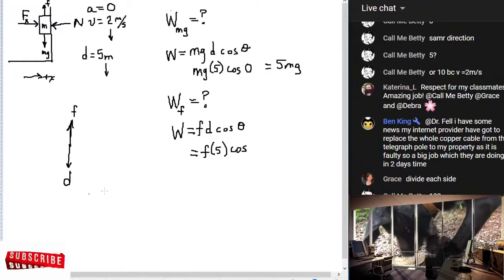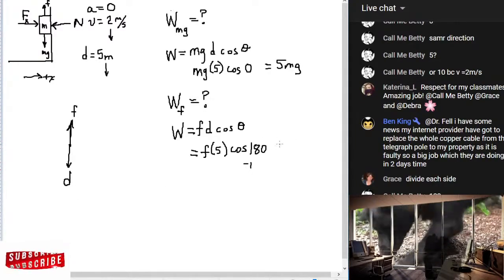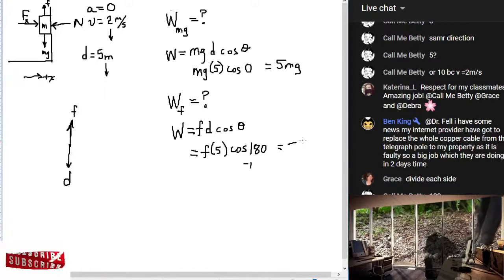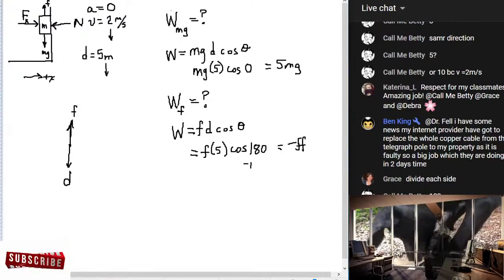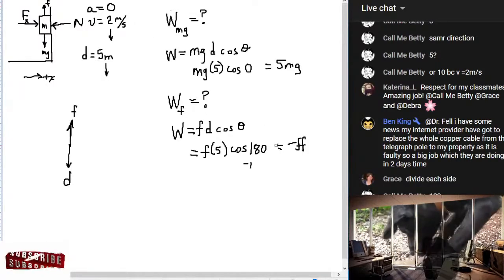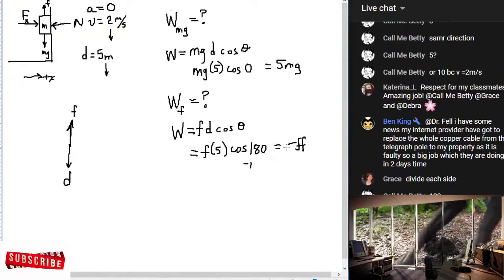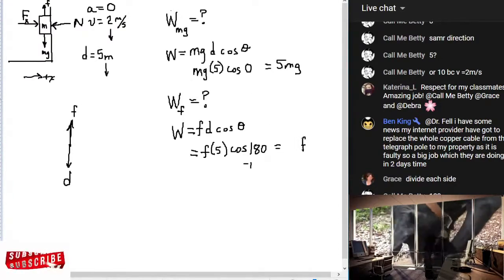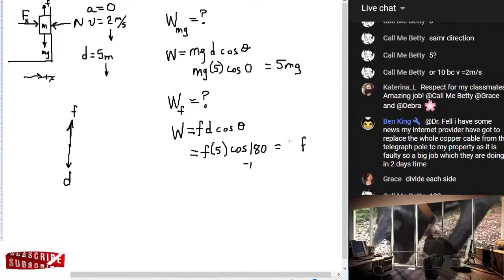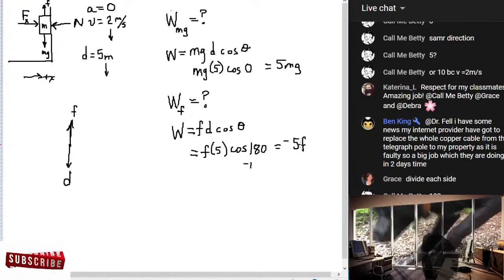180, right. So if you put in your calculator cosine of 180, it's -1. So we get negative 5F. Negative 5F.